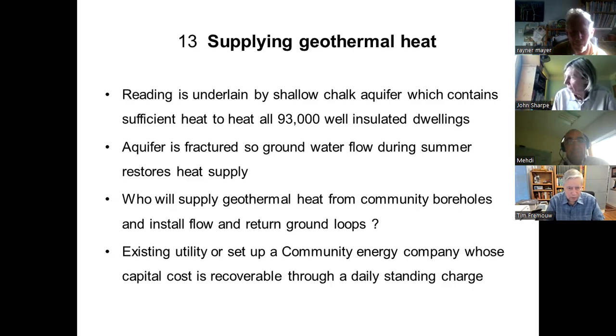I think there's multiple answers to that question. Whereas the communal borehole, you would almost certainly do this in community-owned ground, so therefore the local authority would be directly involved in this, because they would be a partner in its construction. So everything says communal boreholes with flow and return ground loops is the way to go, much more cost-effective.